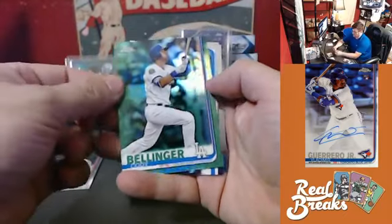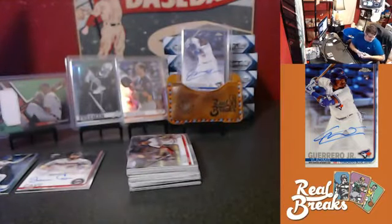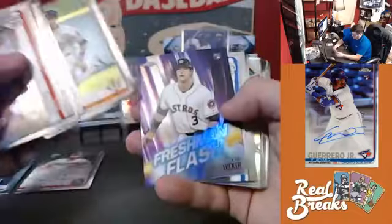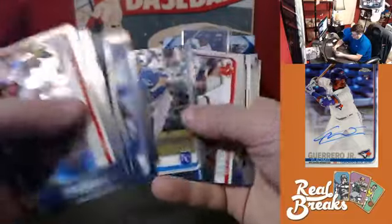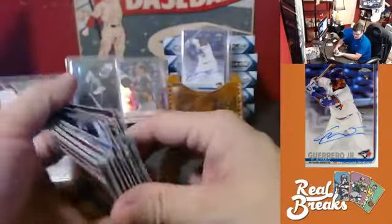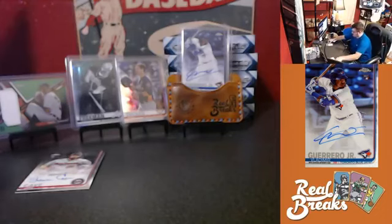Cody Bellinger for the Dodgers out of 99. 36 of 99. That'll work. Kyle Tucker, freshman flash. Not getting as many rookies as we did out of the last one. Chris Davis, Refractor. Glaber, 84. Baruki, Prism. I mean, we got a stack of rookies, but the other case, boatloads of them. And there were Pete Alonso's that I didn't penny up in the first case.